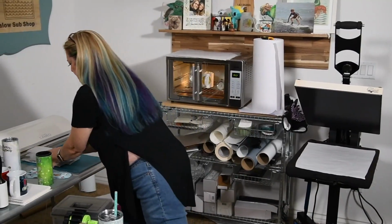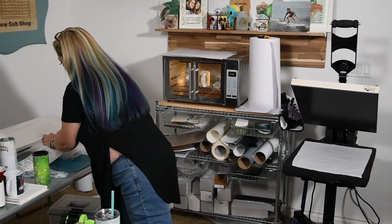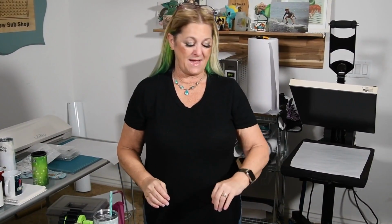Now you don't have to use this ribbon. It's halftime, hang on one second. You don't have to use this white ribbon that comes with it. It's very pretty, but you can cut your own ribbon. I'm sure Michael's and Hobby Lobby and wherever are pretty much lousy with Christmas ribbon right now.